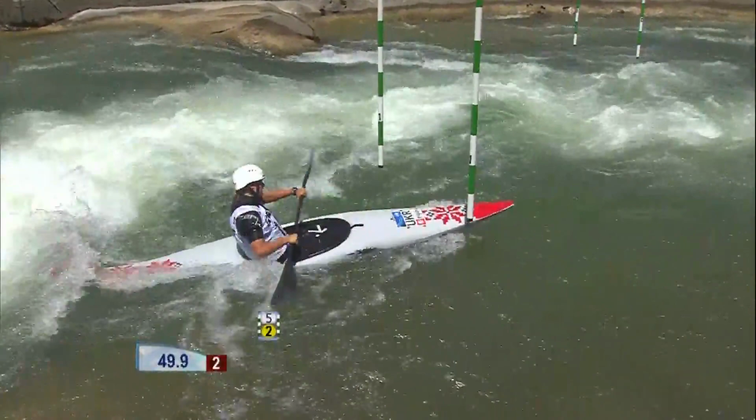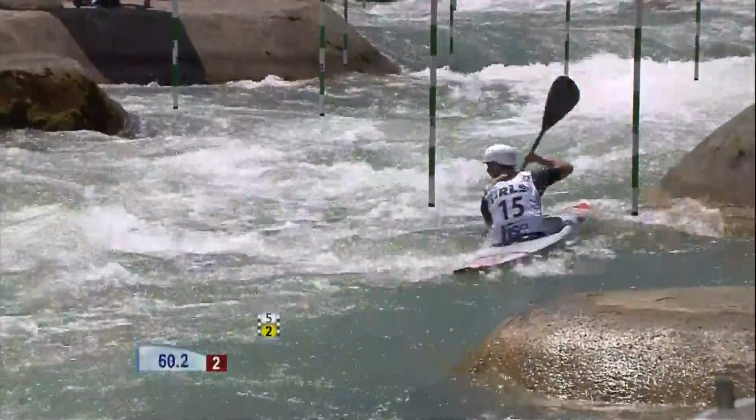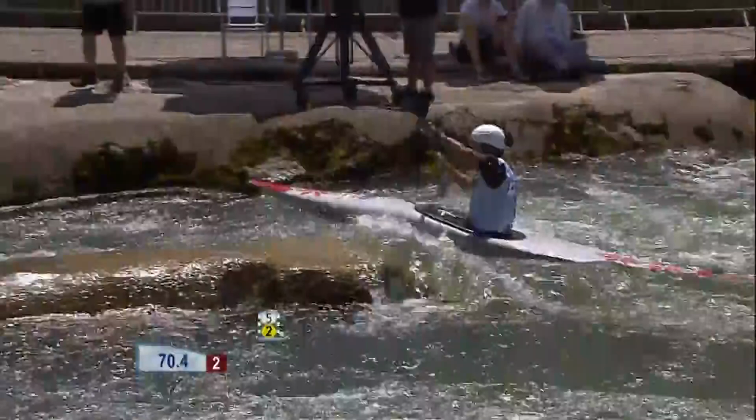So it's great to see her attacking this course, because that's not something I would necessarily associate with Victoria. She's often quite conservative paddling, but she's taken this final by the scruff of its neck, and she is keeping it flowing as she comes down to the bottom section and has held the advantage. Yeah, she's holding the speed here.